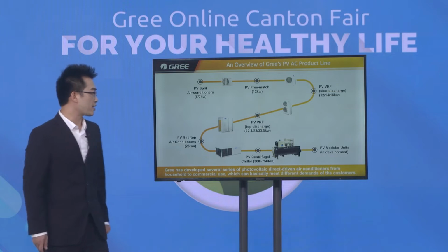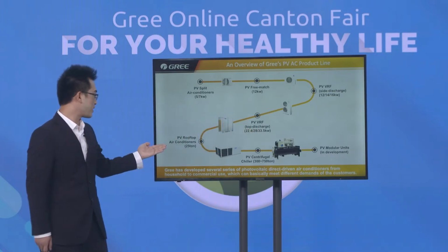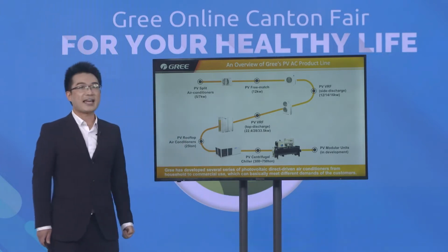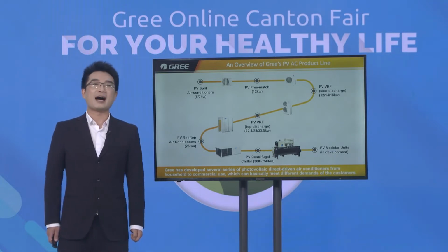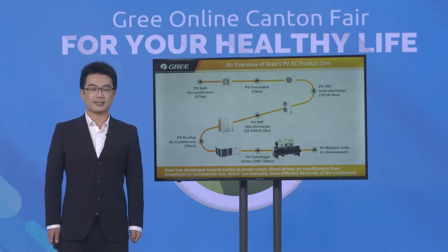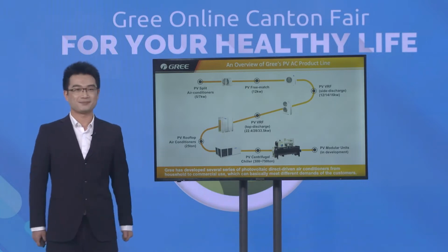For public areas, we have PV-VRF, the PV rooftop package unit, and the PV centrifugal chillers. In addition, the PV modular units are under development. Under the strong technical support and reliable quality, they can provide the best cooling solutions for your occupants.